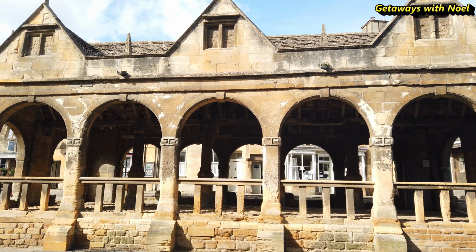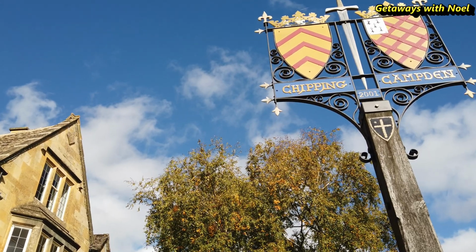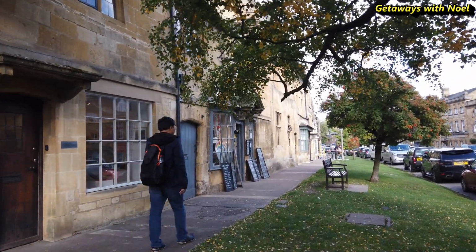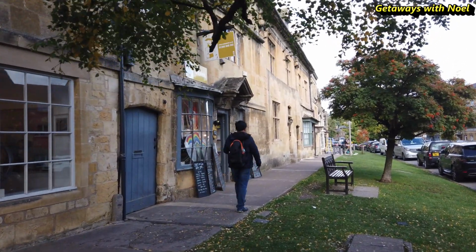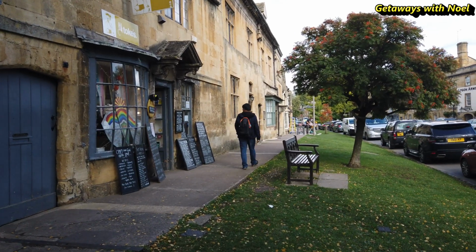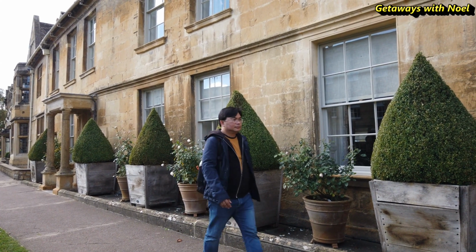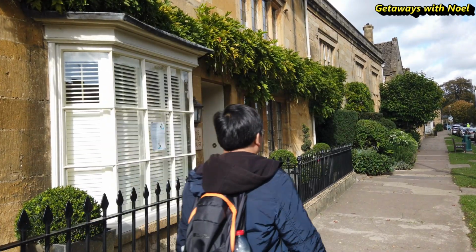Next to the Market Hall is a sign which, although it looks old, was erected in 2001 to commemorate the millennium in 2000. Walking further along the high street, you will see more of the buildings dating back from the 14th to 17th centuries, containing many local and independent shops. It's also on the high street where you can see a glimpse of the neighborhood architecture.